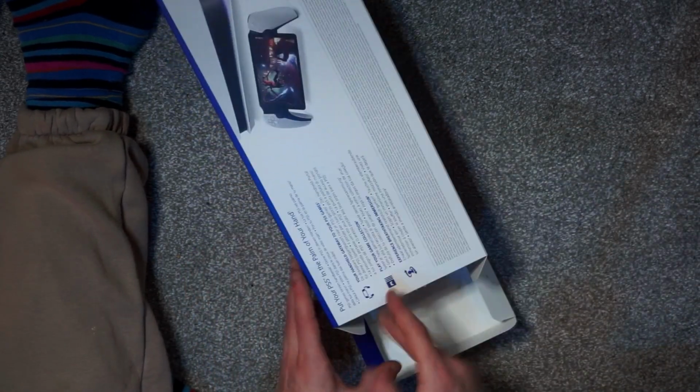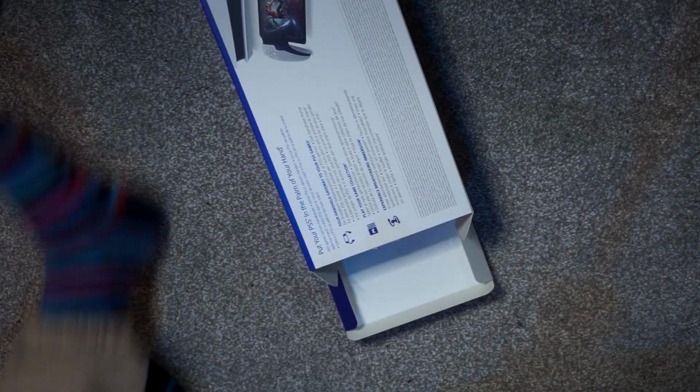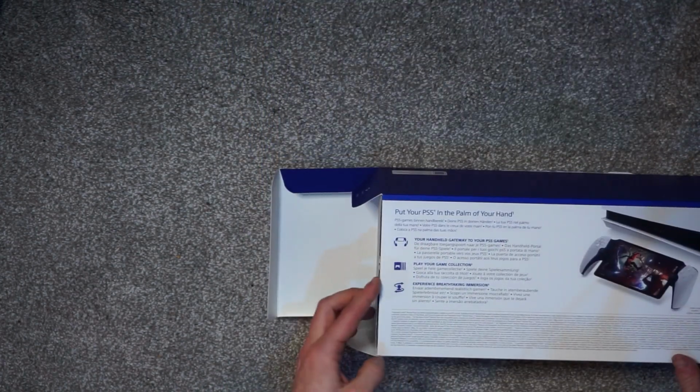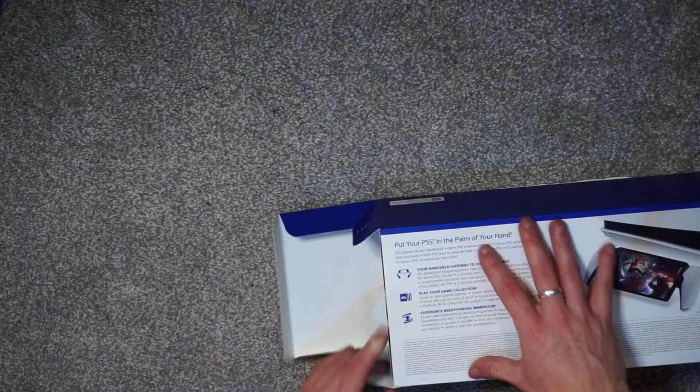One side is opened, so we're going to go like this. I'm sat at the most uncomfortable angles, aren't I? Move that out of the way. Is this viable? It is. So let us. There we go.